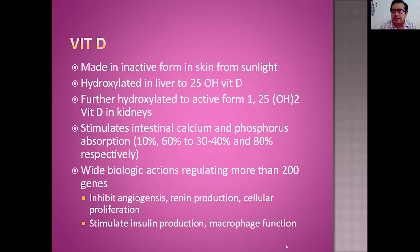Without vitamin D, the calcium absorption is just 10%, which rises to 30 to 40% in presence of vitamin D. For phosphorus, the absorption rises from 60% to 80%. It has wide biological actions and regulates more than 200 genes. And so we find vitamin D being used for various different purposes. It is found to inhibit angiogenesis, decrease renin production, cellular proliferation. It stimulates insulin production and macrophage function on the other hand.